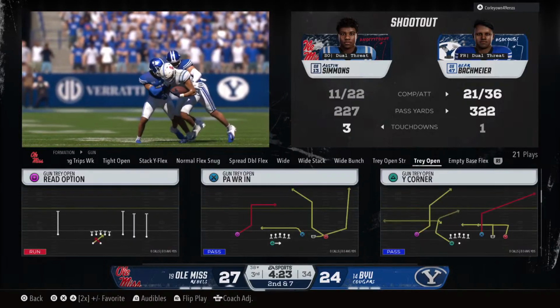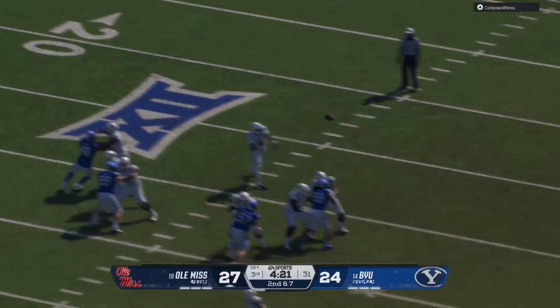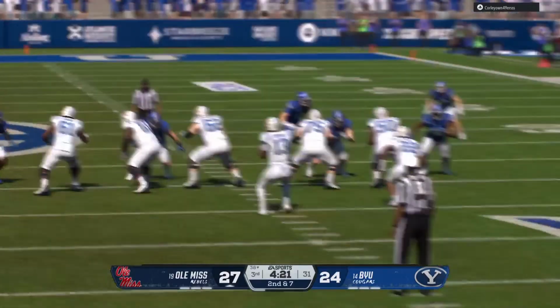This quarterback right now is in a groove, and he's doing a nice job in pre-snap. He's reading the coverage, and he's getting an idea of where he wants to go with the football. That's why the ball's coming out of his hands so quickly. That's why he seems like he's in a great rhythm right now.